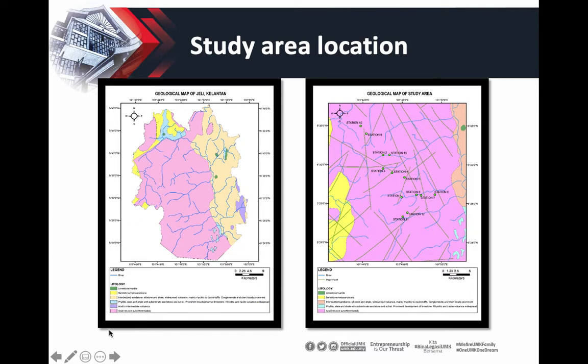and it consists of acid intrusion, which is more or less igneous rock. Okay. We covered all the TNBR intakes, and from those intakes we went to 13 stations to collect the samples of the rocks. So here are the places where we collected the samples.